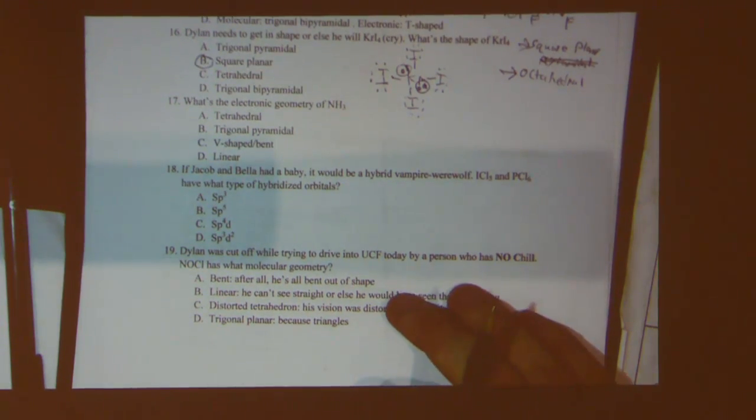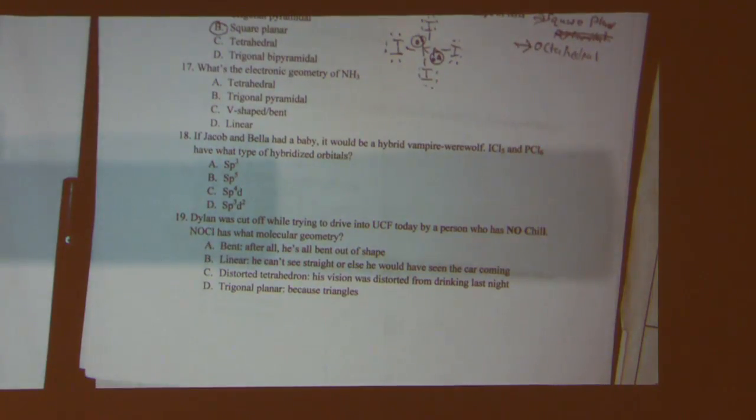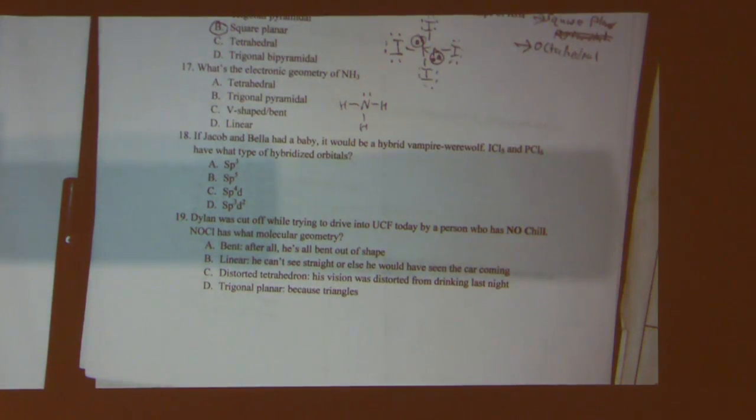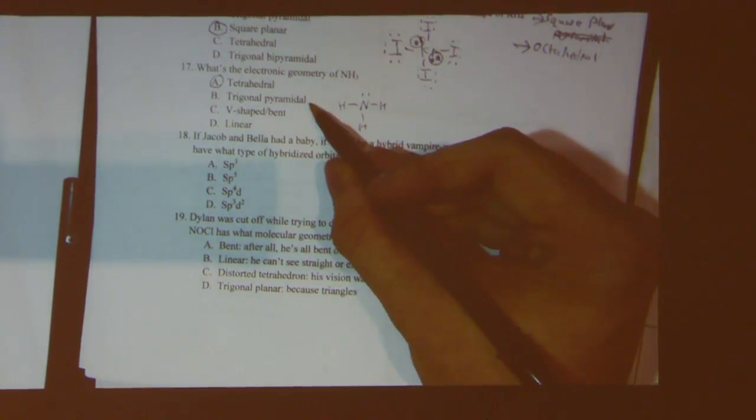So next up, we have the electronic geometry of NH3. So NH3 looks like this, H, H, and H. So what is the electronic geometry of NH3? If you remember, electronic geometry is the first column of that VSEPR theory page. So this is going to be tetrahedral. It is not going to be trigonal pyramidal. Trigonal pyramidal is actually representing the molecular geometry of the compound. Okay?